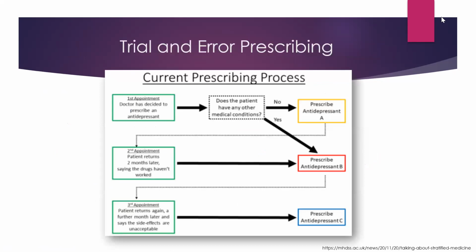As you know, there's a lot of trial and error when it comes to mental health prescribing. I'm going to be using fluoxetine, or Prozac, throughout my presentation to be more consistent. When a patient comes in presenting with depression or anxiety, a medication is selected based on the side effect profile, the clinical judgment of the prescriber, and the clinical presentation of the patient. So let's say antidepressant A, which is Prozac, the patient is put on Prozac. They're told to come back within 4 to 6 weeks to see how that's working for them.